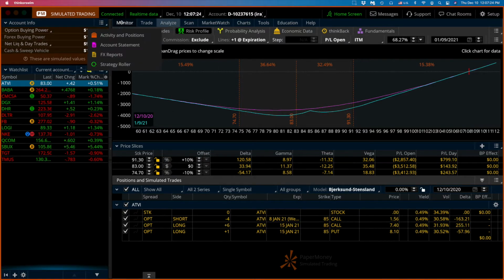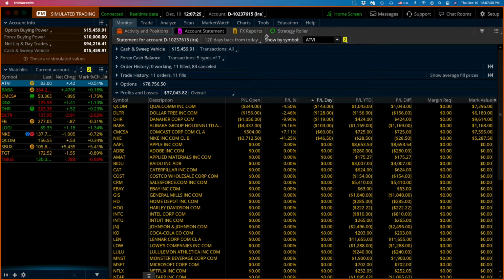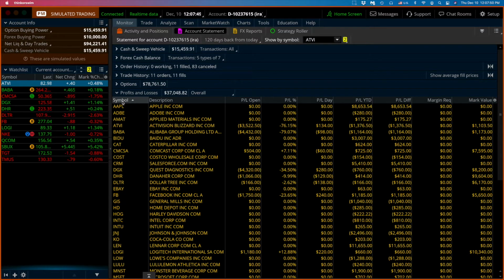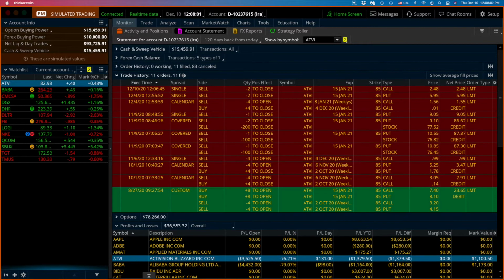By the way, you can always go to the monitor tab and go 120 days or as many as you want, and then you can see the trade history to see what has happened. So my original trade was an 8-4, 15 October. So things have changed since I started this trade. But I can see, I just click here on symbol and I look down to TBI and I said, well, that was not a very successful trade.